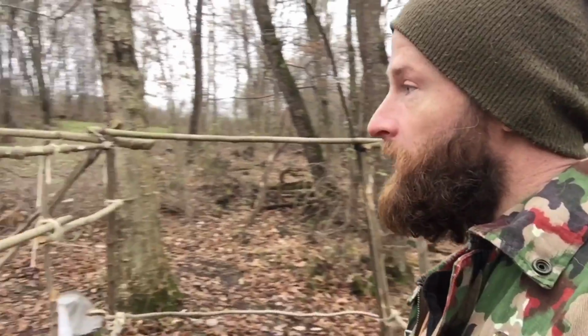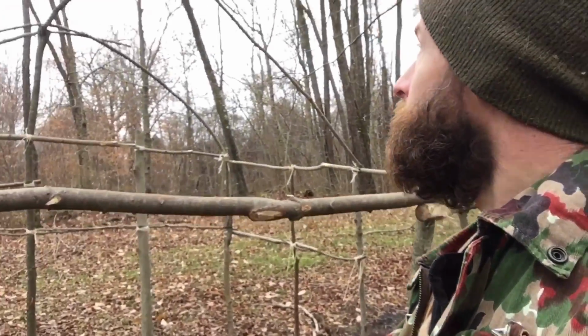Good morning. It's the next day. We did a little bit of work last night and we're closing in. We're working on bracing up the sides and the walls and then onto the roof, finishing that up.